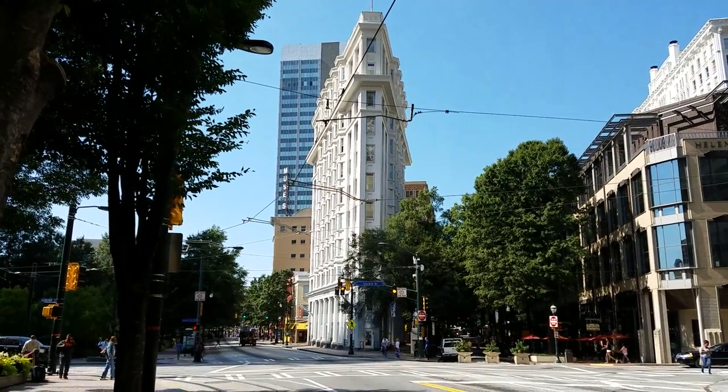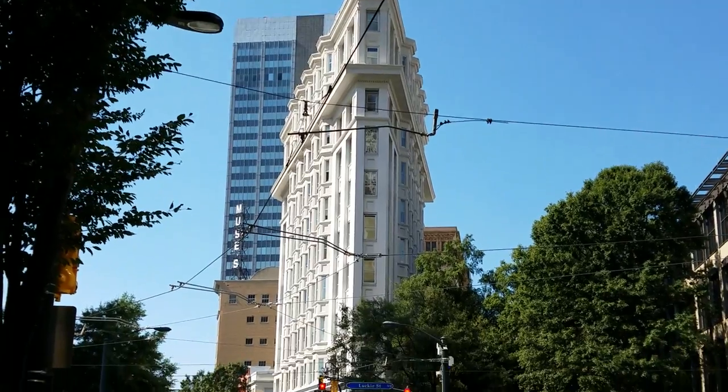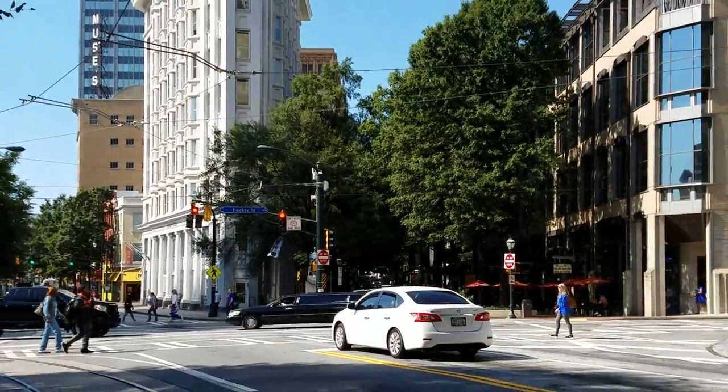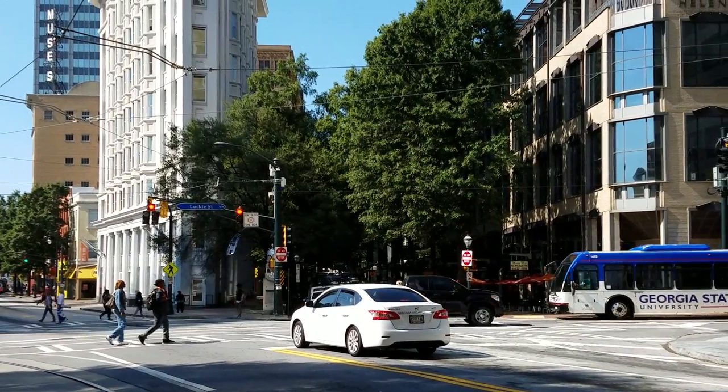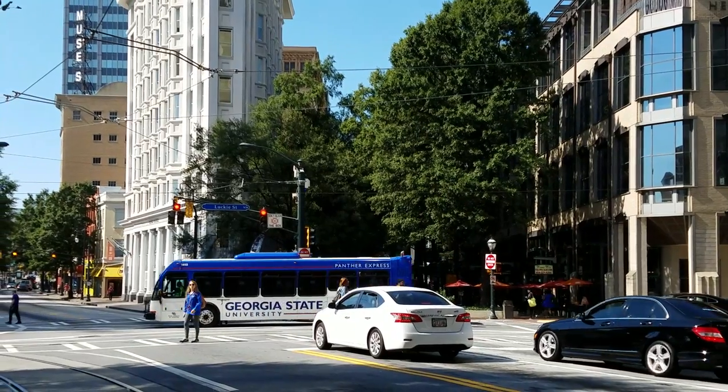There's a really nice view of the Flatiron Building, which, if I'm not mistaken, predates the one in New York by a couple of years. That is the entrance to the Fairlie-Poplar District, which is where we're going to be on Saturday when we start our tour. Hope you can make it.